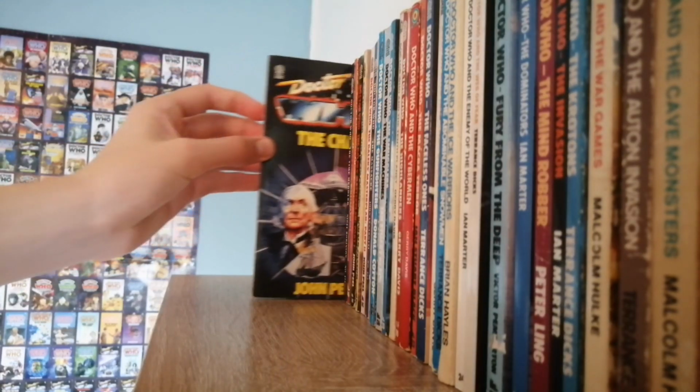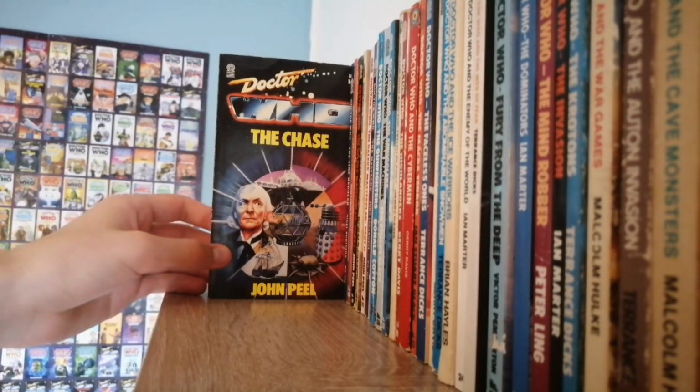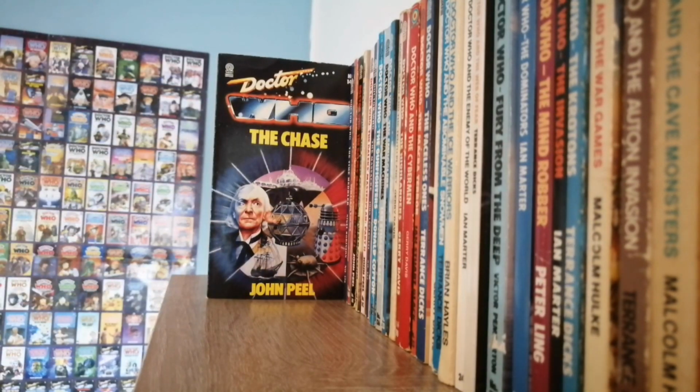Moving on, we have The Chase, another really lovely Target book in excellent condition, and what a cover on that. Definitely one of the sillier stories, but a really good one. I really enjoy The Chase.